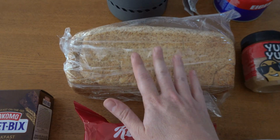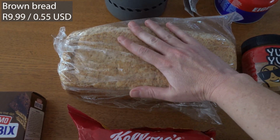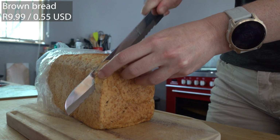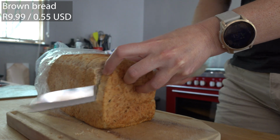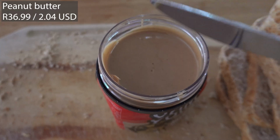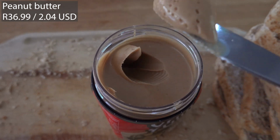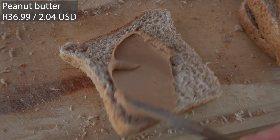For lunch, I have brown bread, which, it's so nice. It's still warm from the bakery. It's unsliced, and it cost less than 10 rand, which was really impressive. Then I've got some peanut butter, smooth peanut butter to put on there, and that I'm gonna eat for lunch, and I might end up adding an extra sandwich to the breakfast as well, if the breakfast is a little bit thin on the ground.